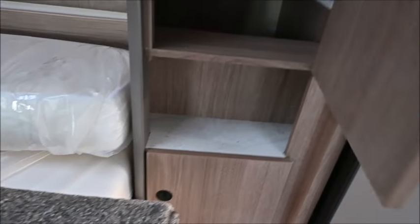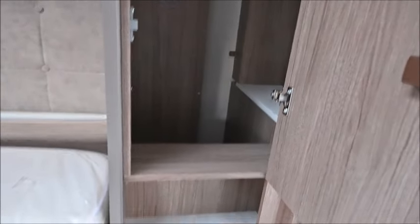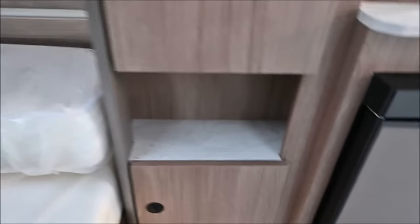You've got a wardrobe here, a decent sized wardrobe. Yeah, Aldi tank in there, cupboard underneath, bit of a shelf there. Nice little headrest at the back there. Some more storage above the bed there. And I'm trying to think actually where the spot lamps are there. There must be some up here.